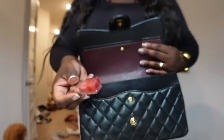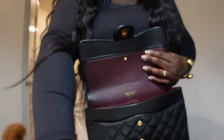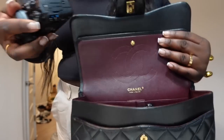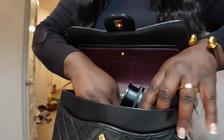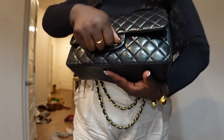Okay. Dior lip gloss, wallet, perfume, hand sanitizer, cream, lip oil, mirror, phone, light, and then this camera too, because I'm recording two vlogs. I like to sit this camera up like this when I'm carrying this bag. It's packed, but everything's in there.